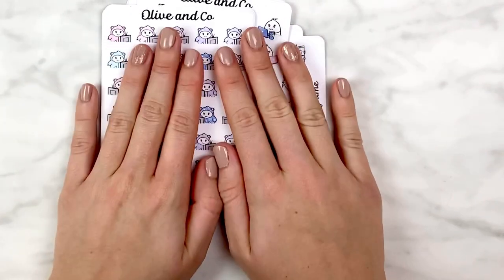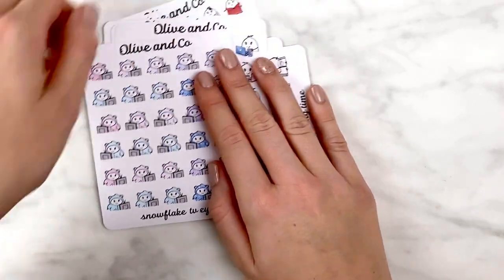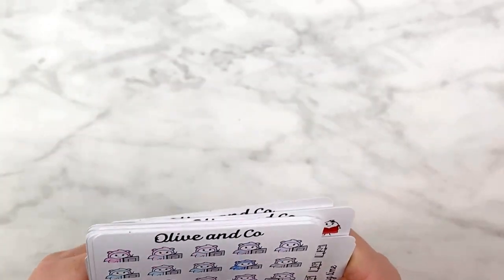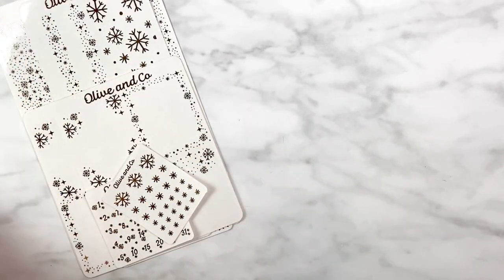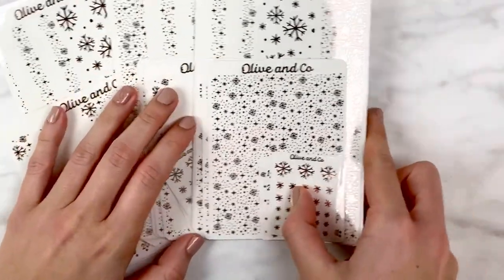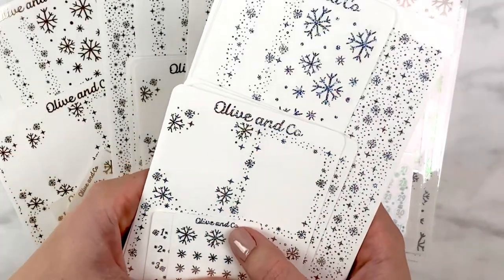So next, I'm going to be showing you guys our first foil release. I decided to release the foil bundles, and I'm going to be releasing them all separately. But I have 5 foils. So this is our gold one. Then we have our silver one, our rose gold one, our hollow, and I just had to do it, guys, our sparkly hollow.